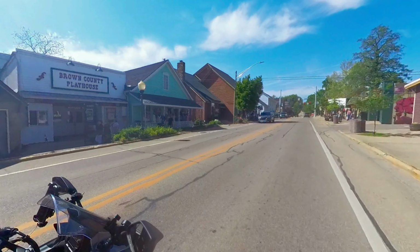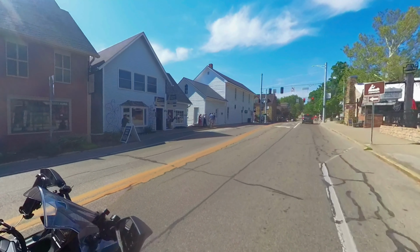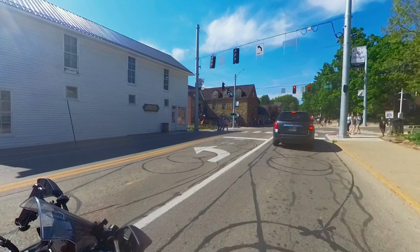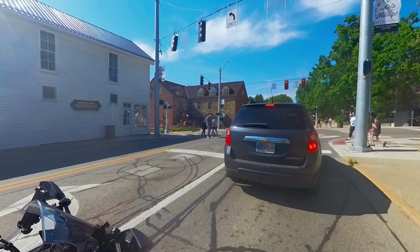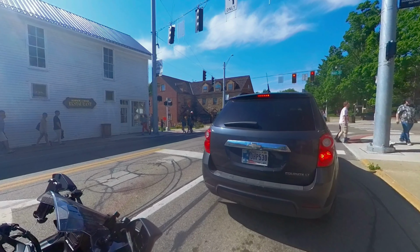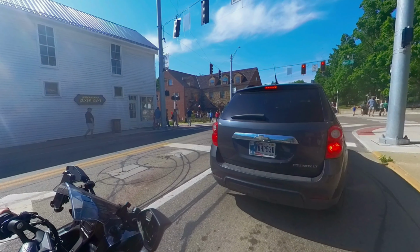Now, this is downtown Nashville. I was on the way out. A lot of little shops, really cool restaurants, places to eat. It's good for kids and adults both. They've got all kinds of activities, including a toy train shop and all kinds of little knickknacks and more food than you can possibly tolerate for a day.